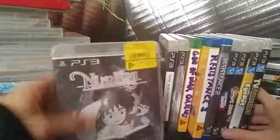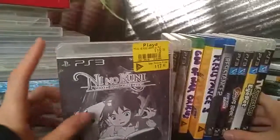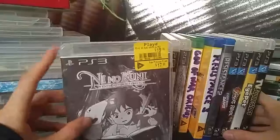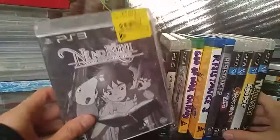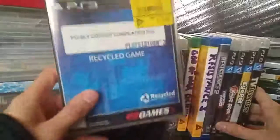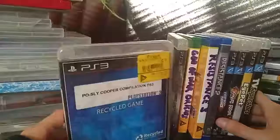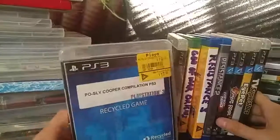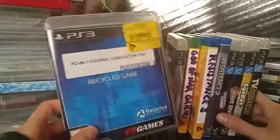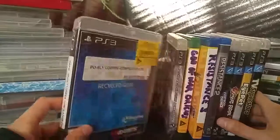Again, Ratchet and Clank, Ni no Kuni. This game actually got re-released, got a remaster on PS4. And for the Nintendo Switch version, they just released the original PlayStation 3 version. Next one is Sly Cooper: The Collection. This is a compilation of the first 3 Sly Cooper games. Again, haven't played it, but I've heard some good things about it.